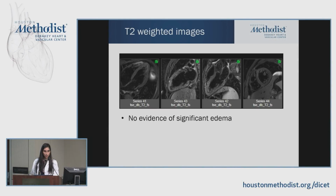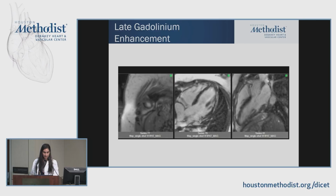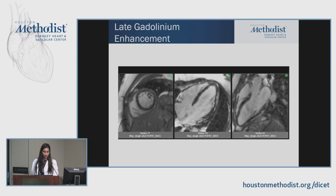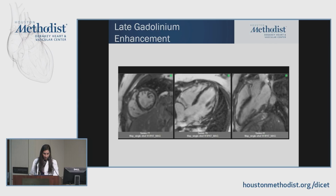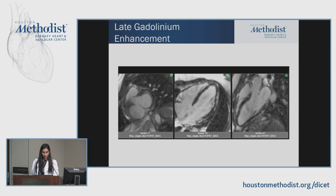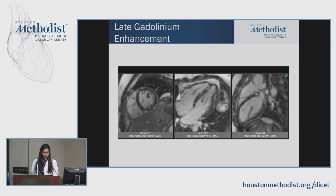So these are the T2 weighted images like we talked about before, where we're looking for edema in the myocardium. And again, there's no hyperintensity to suggest significant edema. So next we come to the late gadolinium enhancement images. This is a single shot stack of short axis, 4 chamber, and 3 chamber. Does somebody want to go over what they see? And then I'll show you the high resolution images, which do show things better.